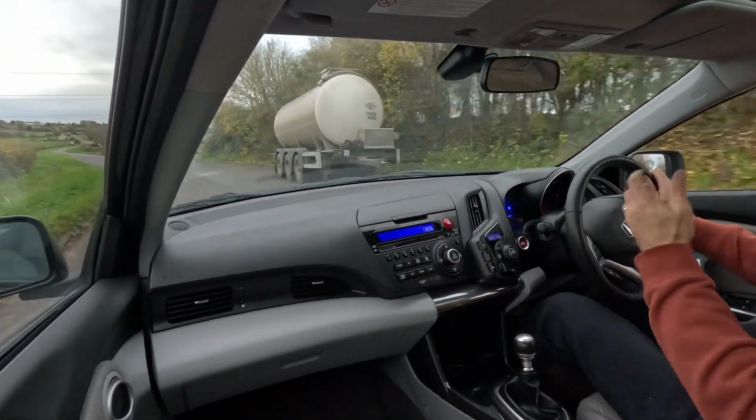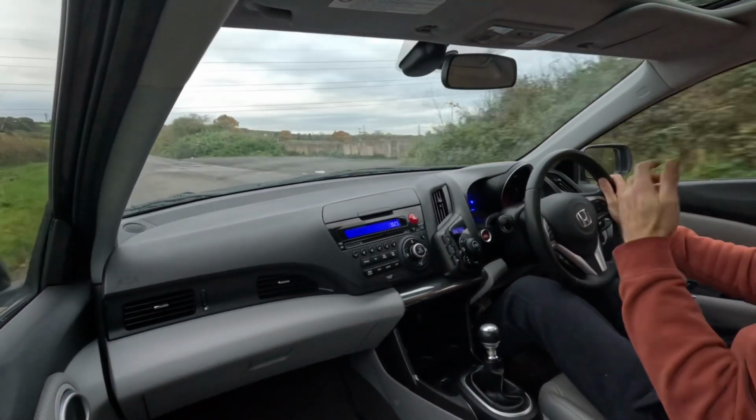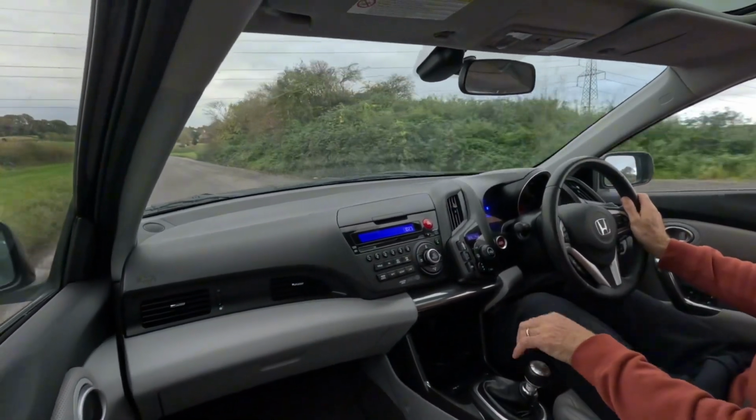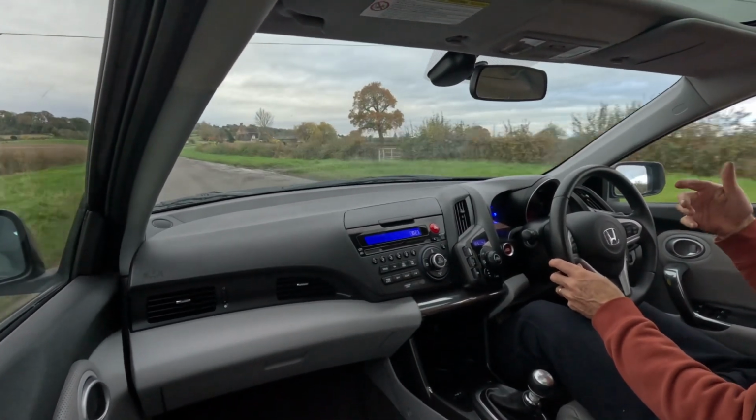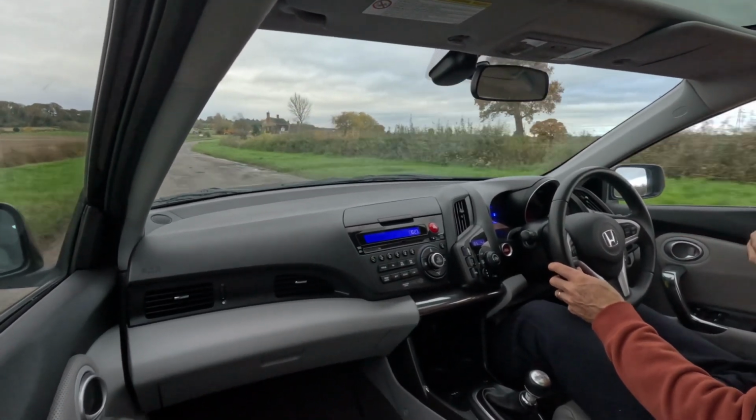And the chassis obviously has to be a huge part of that, because what's surprising, especially in this section of road here, is just how supple the suspension is, because it's very comfortable.